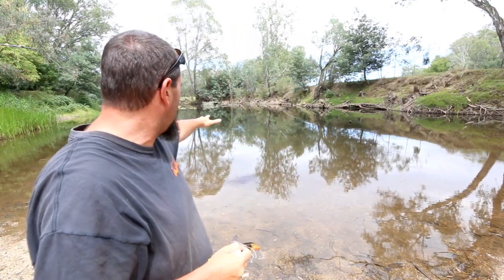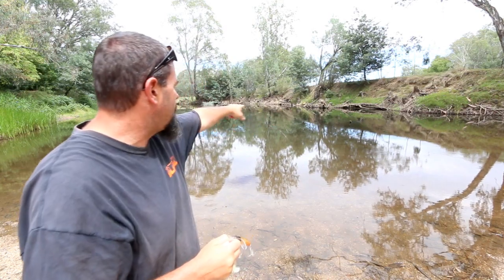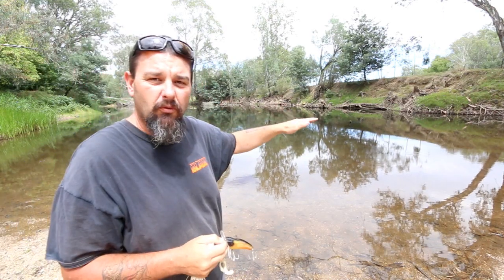Now a spot like this I like. It is quite deep on that bank over there, but it's not deep all the way across. It's a big sort of a, I'll go this side.